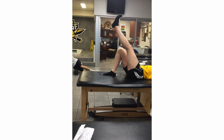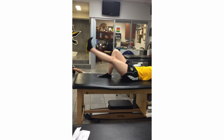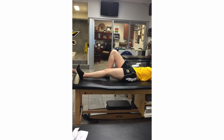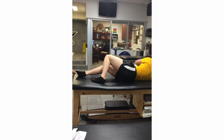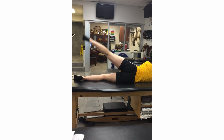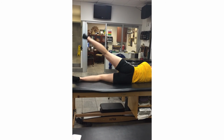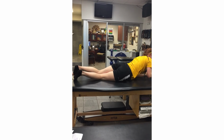This exercise is what we call a straight leg raise. The most important part here is that the leg stays straight. We don't want to bend in the knee. We just want it straight. We're going to do all 4 sides. So as you can see, she rolls onto one side and raises it up. Again, keeping that knee straight. And it's whatever your hip range of motion is. She'll lay on her stomach and raise it up off the table.